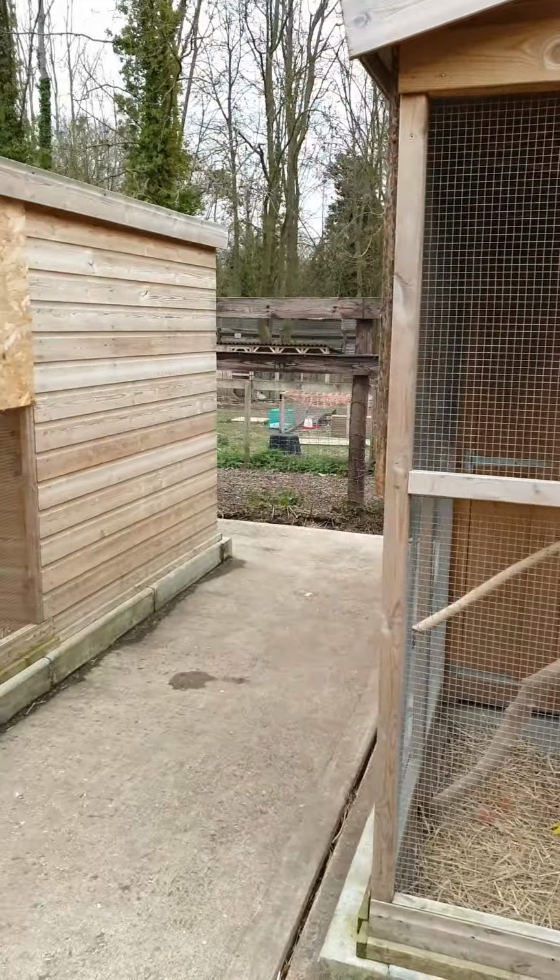So what we'll do now is we'll just pan across and we'll actually go into our rabbit and guinea pig room. So you can see these guys in here. So this is our rabbit and guinea pig room. So just in here we have our rabbit and guinea pig runs. So we have 14 runs in total, housing various rabbits or guinea pigs. So I'm just going to pan across slowly but surely.